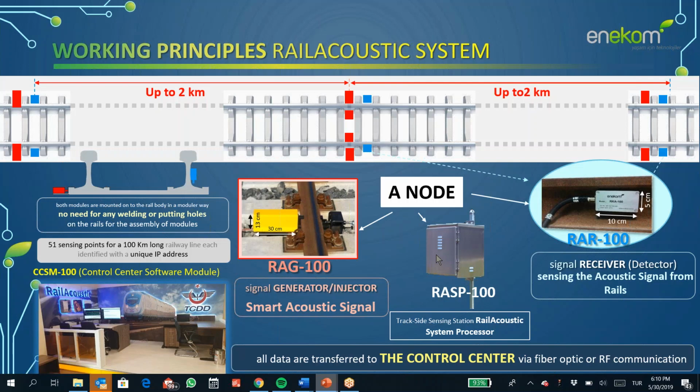So the overall rail acoustic system is based on the RASP 100 near-the-track signal processing unit and communication unit, a signal receiver which detects the acoustic waves in the rails, and a RAG 100 system component, which is a signal generator unit. It generates and injects the acoustic waves into the rails at every 2 kilometers distance along the long welded rail structures.